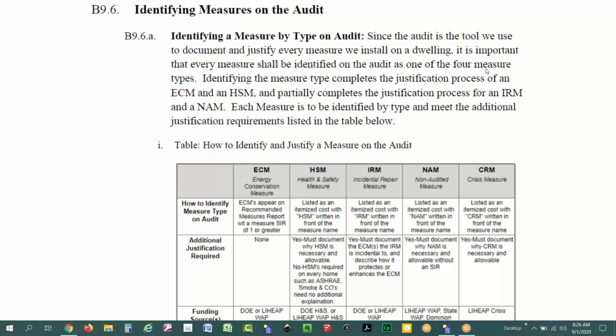There's a little bit of language and then a table or a chart that some of you may not be aware of. Some of you may have seen it and then kind of forgotten about it. But I wanted to take a few minutes and talk about what's in this table. First, I want to read this language and then we'll talk about the table. After that, I've got some audits, and we'll go through them and talk about whether or not these audits have done a good job of justifying each measure.